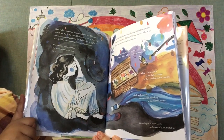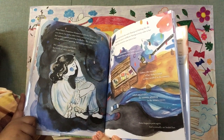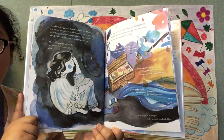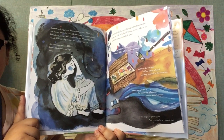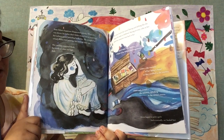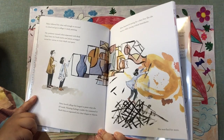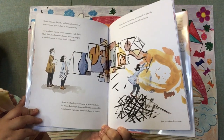Cobalt and crystal, the summers splashing in the ocean's waves. Helen began to paint again, and eventually art healed her. She was able to feel better when she painted because the different colors in her paint box reminded her of her dad. So painting really did heal her. Helen followed the rules well enough to succeed in school and go to college to study painting.